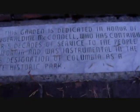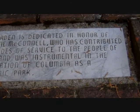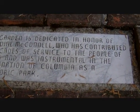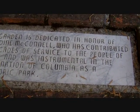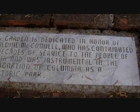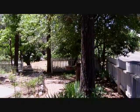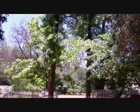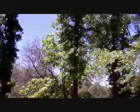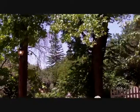Yeah, so this park here, see, it says, this garden is dedicated to the honor of Mrs. Geraldine McConnell, who has contributed over 5 decades of service to the people of California and is instrumental in the 1945 designation of Columbia as a state historic park. So, that's kind of nice. We had a beautiful fountain, but with our drought, we can't have any water running, so we had to shut it off.